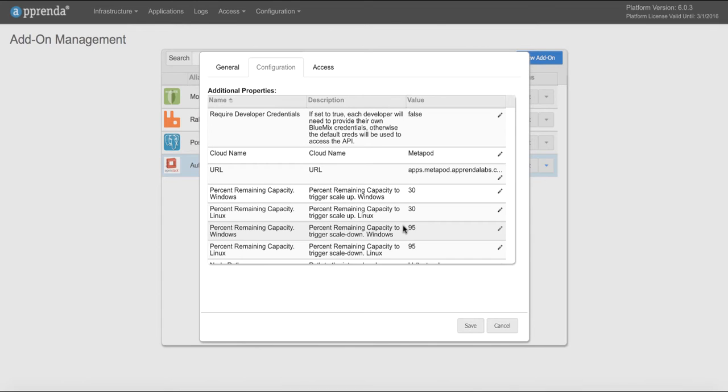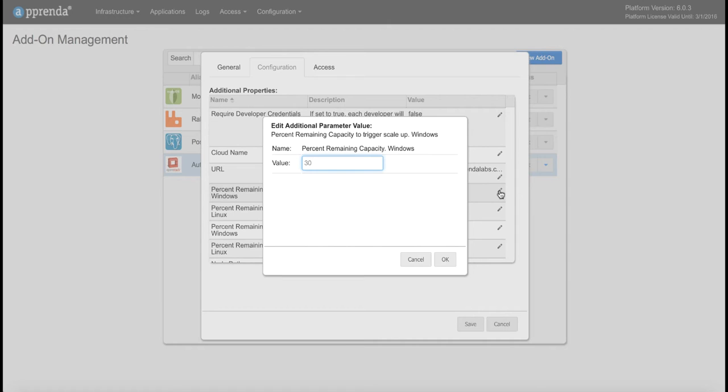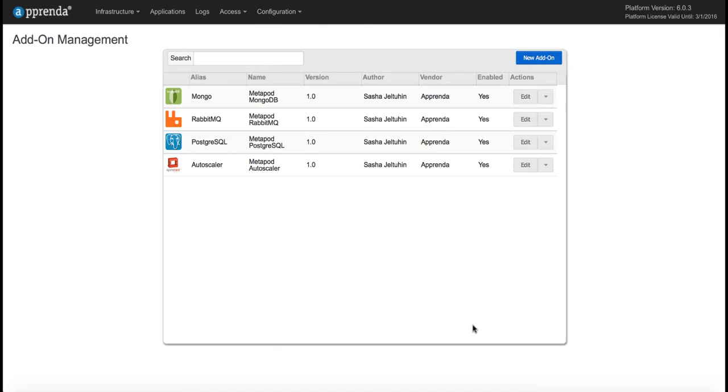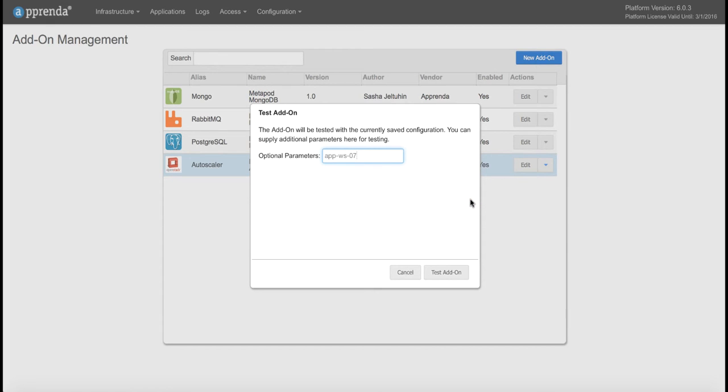Platform operators also have the manual ability to invoke the service, which I will do in this demonstration. I will change the threshold at which the service creates new virtual machines. Right now it's set at 30%, which means that if there's 30% capacity left, it's time to spin up new resources. I will change that to 70%, which is not realistic, but I need to trigger the service to demonstrate this capability, and I know that the platform currently has 66% remaining, which is less than 70. I'll save that, and I can test the capability.